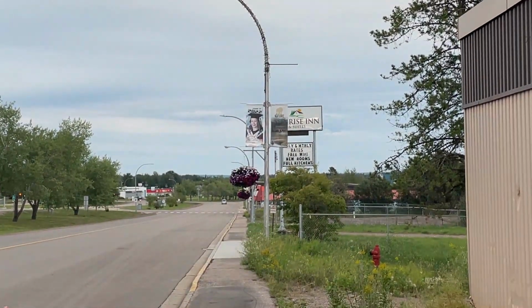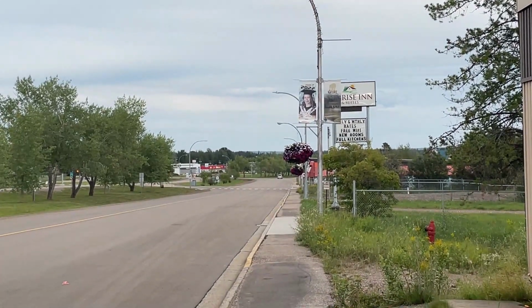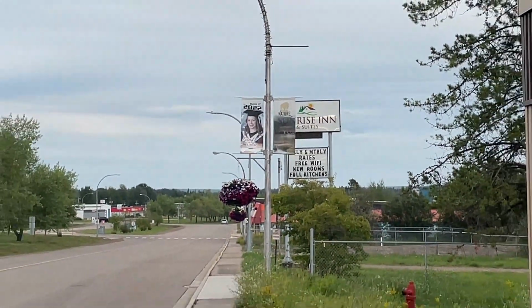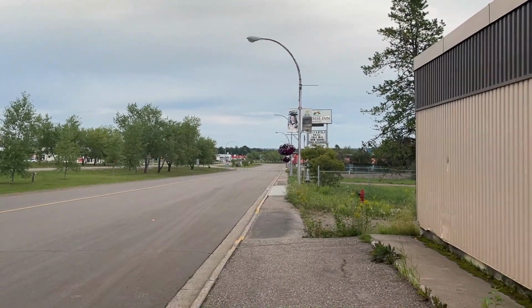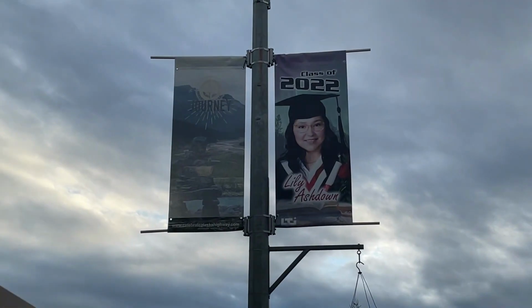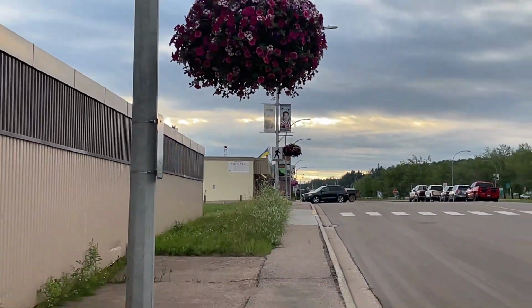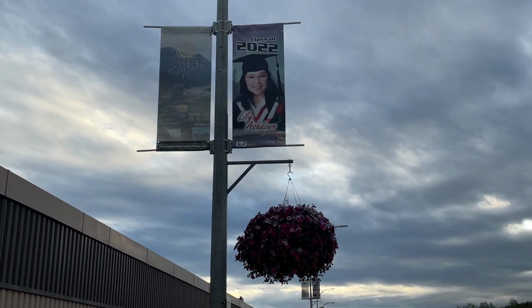One cool thing I've never seen anywhere else is in Fort Nelson, they have pictures of the graduating class on these street light banisters all up and down the road. It's really neat. So, congratulations, Fort Nelson, class of 2022.